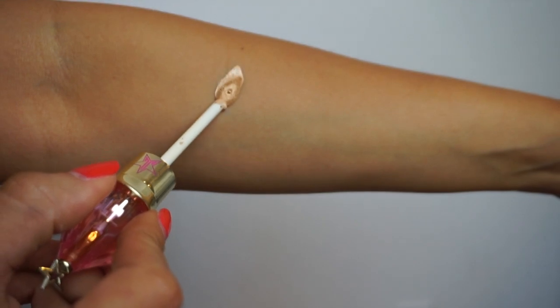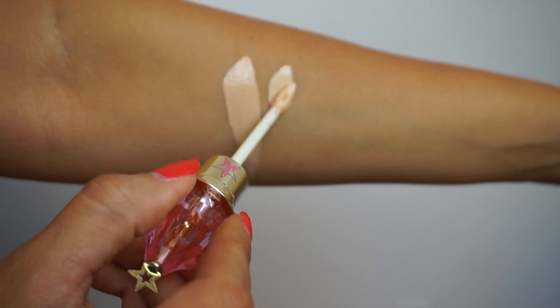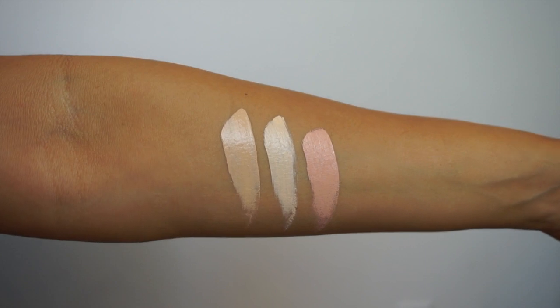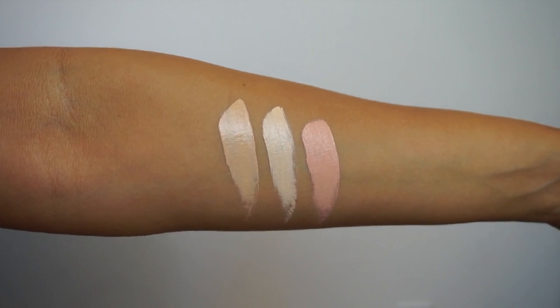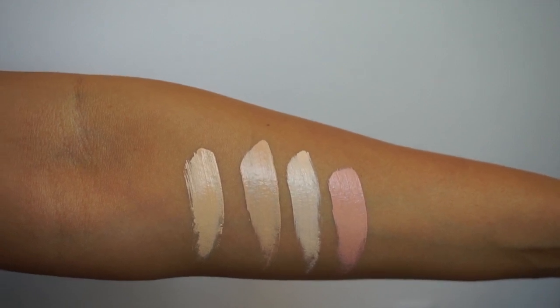I picked up 3 of the concealers and 1 of the powders. I picked up the powder in the color Rose, and then I picked up the concealers in Peach, which is the color corrector. I picked up my under eye concealer in C7 and one that matches my skin tone in C9. C9 is for medium skin with warm peach undertones. C7 is for light to medium skin with neutral undertones. Peach is to neutralize dark under eye circles, dark spots, and acne scars. And Tarte's Shape Tape in light neutral is for light skin with neutral undertones.